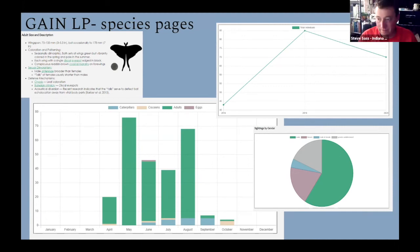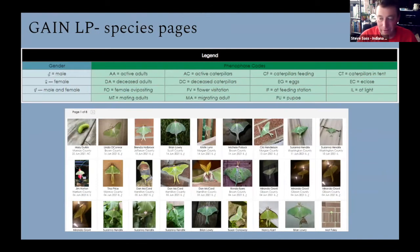At the bottom of our species pages, we have the photo gallery of all of the photos that were submitted to us either by the Facebook group or through email. And then this year we started adding these phenophase codes to them as well to indicate what life cycle the photograph was. And we have an interesting one, which is flower visitation, the FV symbol on there. This flower visitation would be, for example, if we have a picture of a butterfly pollinating something, it would be classified in our database as an FV. And then we can go back later and pull up all of the FVs for a particular species, and look and see what flowers these particular species are pollinating.